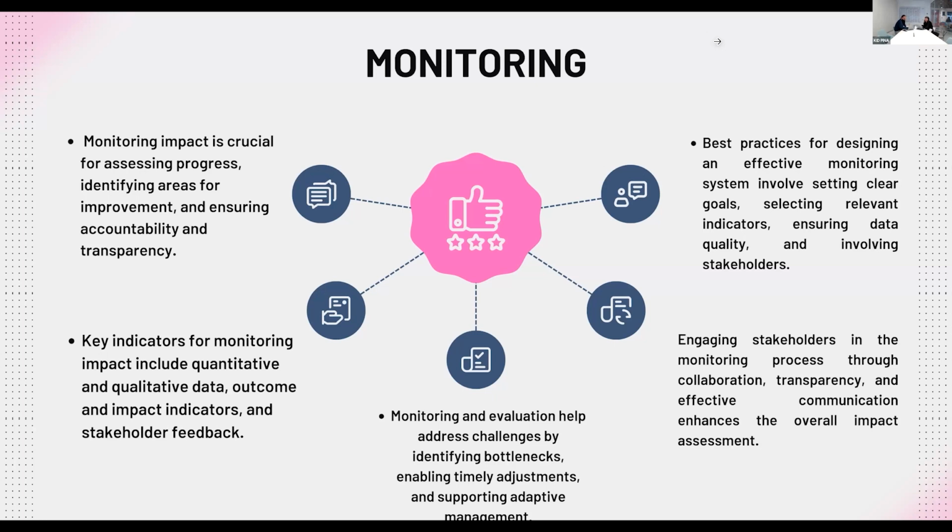So it's also about selecting relevant indicators, ensuring that we are producing something which has a good quality, and also that we know where to find the stakeholders who will actually be interested in our product. This is one of the most crucial things.